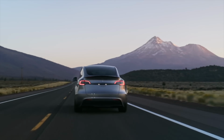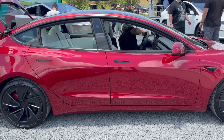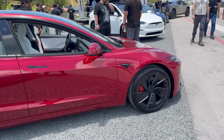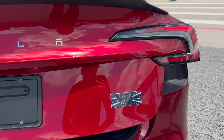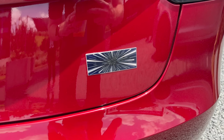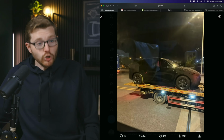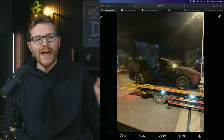Okay, so putting all these pieces together based off of all the leaks, all the rumors, all the photos, what can we learn about Tesla's plans for Model Y Juniper? Well, first things first, on the outside, this vehicle is going to look the same but different. The body size of this vehicle looks like a Model Y. I mean, you've got the front and back covered here, but this still very much looks like a Model Y.